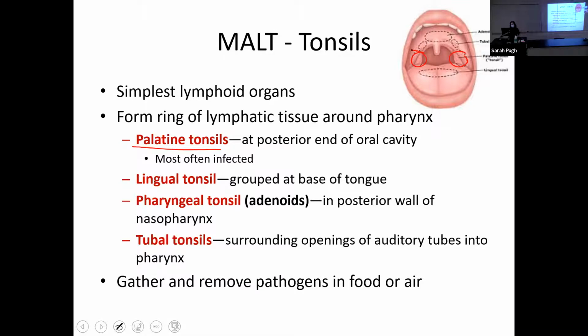Lingual tonsils. These are grouped at the base of the tongue. So I'm going to circle it back here. If you look in the mirror at your tongue, you open your mouth and you stick your tongue out, the way back of your tongue, there are these big bumps way in the back. That's the lingual tonsil. So it's basically at the base of your tongue. The pharyngeal tonsils, we also call these the adenoids. You've probably heard of those. These are in the back of the nasopharynx.